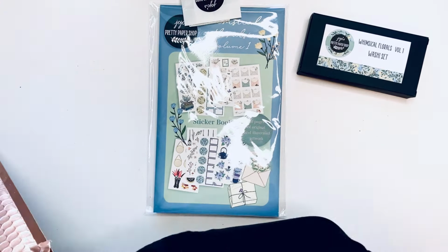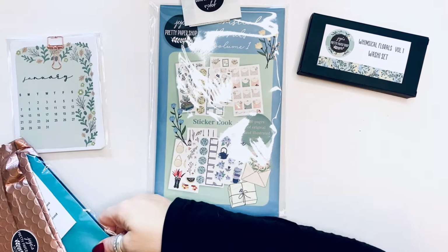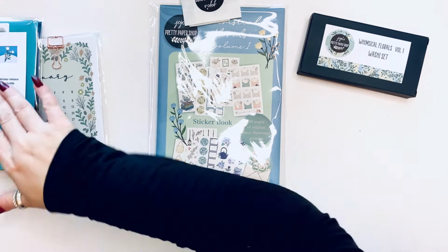So we're going to do some washi as well as the rest of this. So let me show you what's here. I am super excited for this.